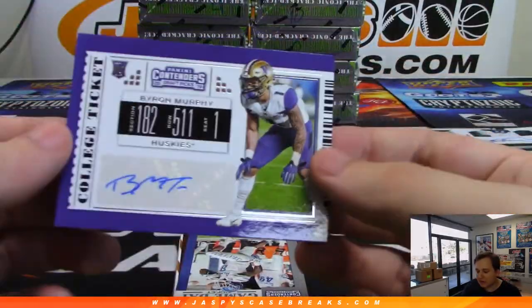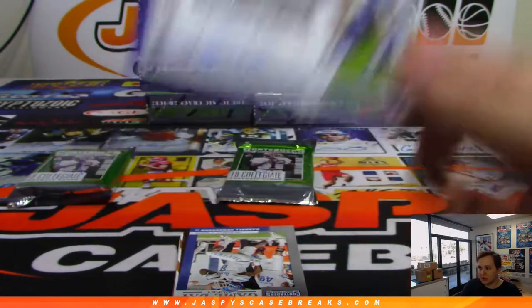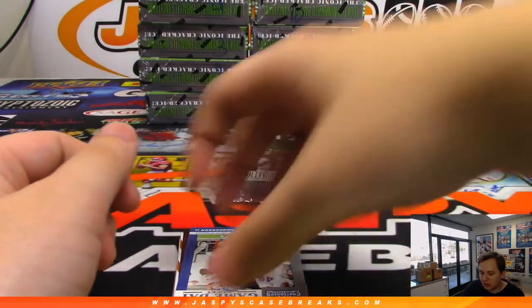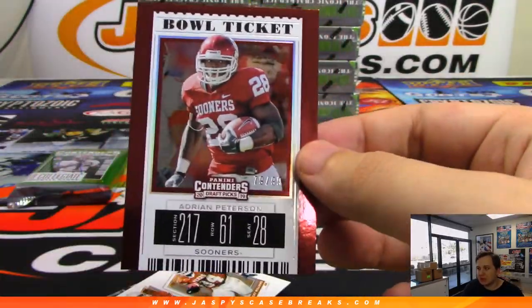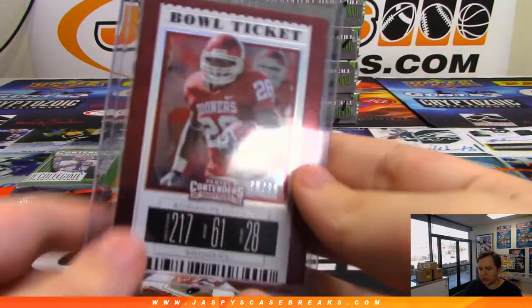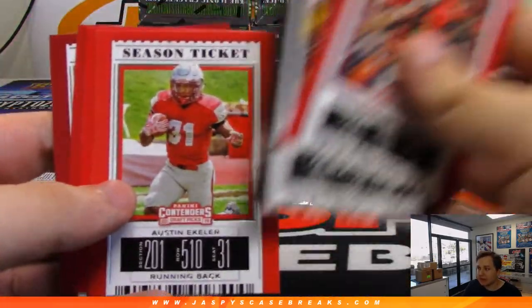All right, your autograph is Byron Murphy for Rick Barker. Byron Murphy from Washington Huskies. There you go, Rick. Then you got a Henderson. You also have a bowl ticket to 99, Adrian Peterson. And that's it for your pack. Thanks again, Rick.